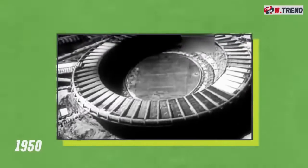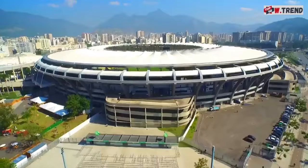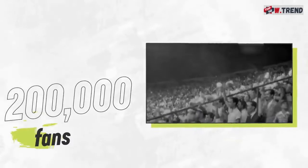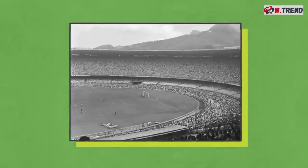Opened in 1950 as the main venue for that year's World Cup, it is famous for holding the largest crowd to ever witness a soccer match. The 1950 World Cup finals drew over 200,000 fans to Maracanã. How is that possible, you ask?